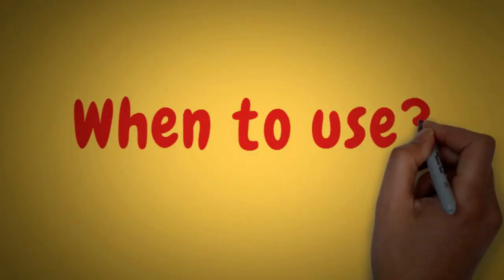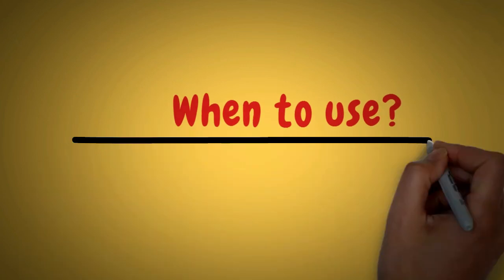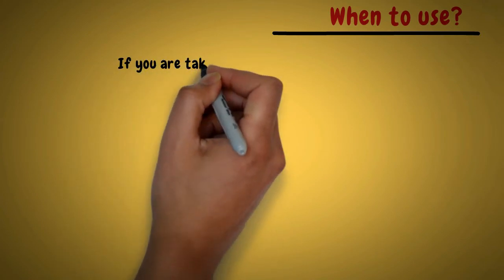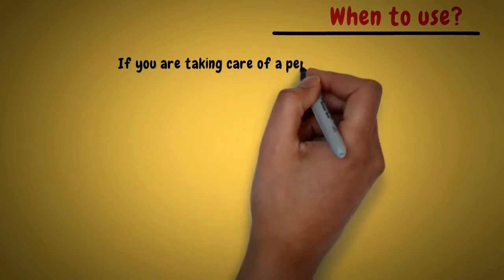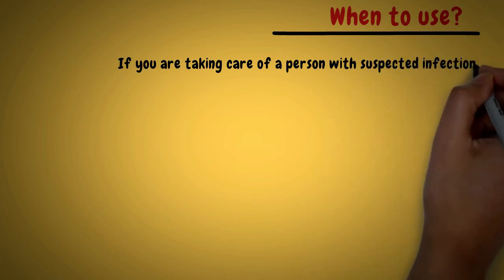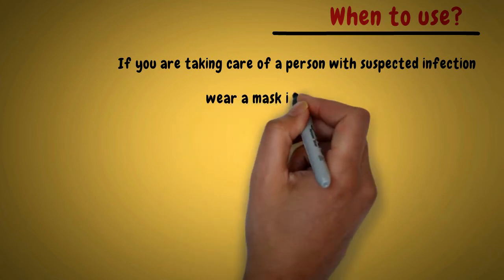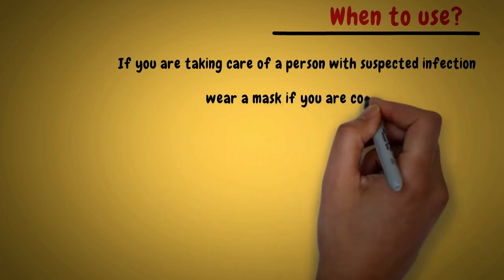A good way to reduce the risk of getting this virus is by wearing face masks. When do we need to wear face masks? If you are taking care of a person who is suspected of having this viral infection. And you also need to wear a mask if you are coughing or sneezing.